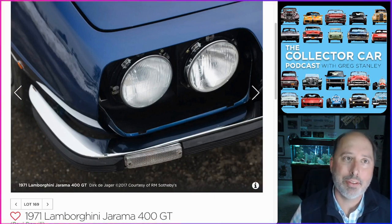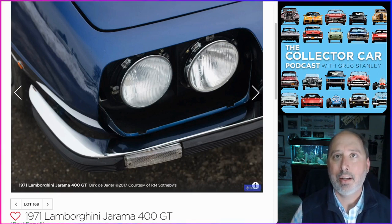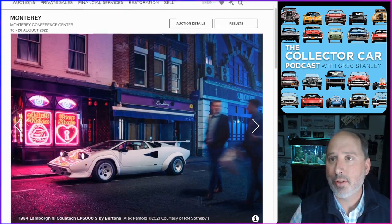All right, the next one's obviously one of my favorites, but apparently it drives like a grain truck. I was once told that by an owner who said at the same time he would never sell his. The Lamborghini Countach, 1974 to 1990.